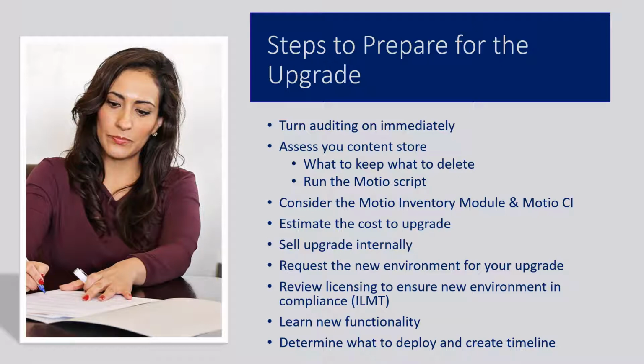The first thing that you will want to do is turn auditing on immediately if you don't already have it turned on. We'll talk about that in a little bit more detail. You're going to want to assess your content store. The content store keeps growing over time, really going back to the days of ReportNet, when users really didn't create their own content. But as we moved into the later versions of Cognos and we really moved to that self-service model, everyone started storing stuff. And where was that being stored? Typically, it ended up in the content store. So what you have now is this big cluttered content store. And the more we can streamline that, the easier your upgrade's going to be.